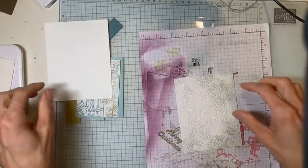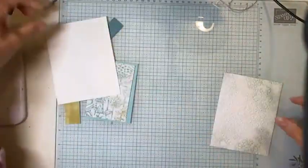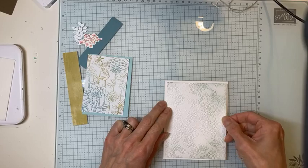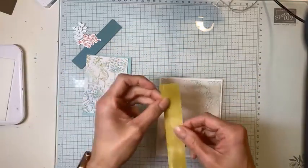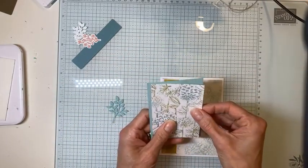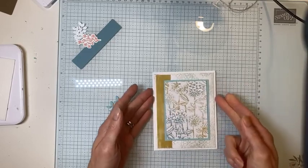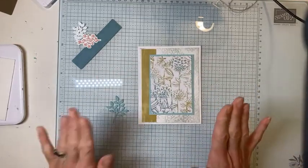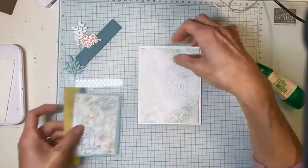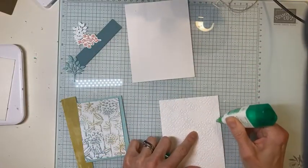So if you don't have the blending brushes, they're definitely a must-have. I have a bad habit of piling everything on my embossing machine, which is not good because then when I want to use it, it's got stuff all over it. Okay, let's see how this is looking now. Okay, that looks better. All right, so I'm gonna go ahead and adhere this down. And that way it won't be moving around on us.